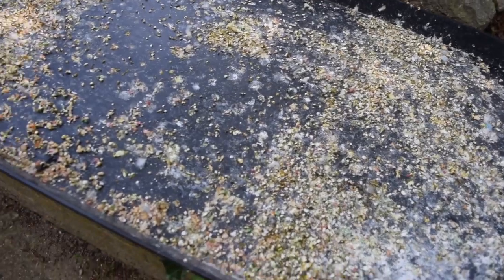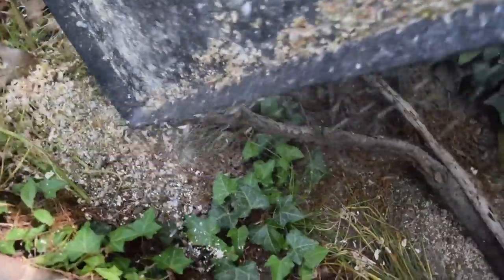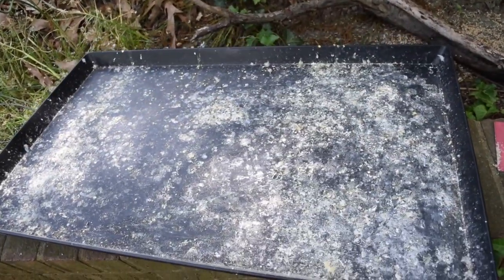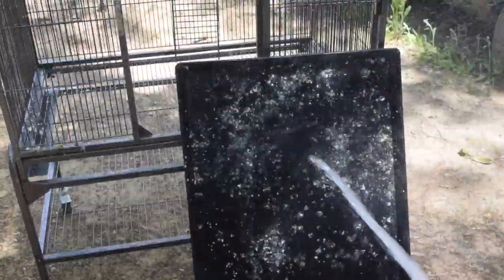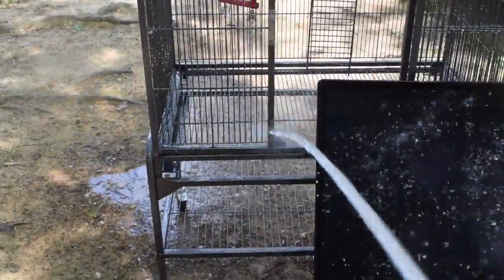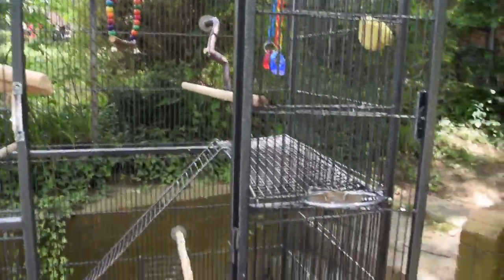Okay, so if this view is wobbly, it's because I'm not holding the camera, but I usually just get a credit card or any card like this, and I just scrape it off, scrape all the extra poop. And then I just dump it right here where the grass is growing. And then I take the water hose and I spray the extra poop off. It's done, guys. Clean all the way through.